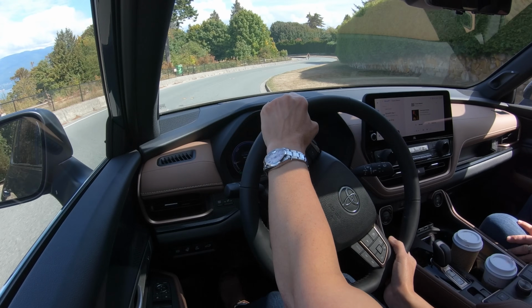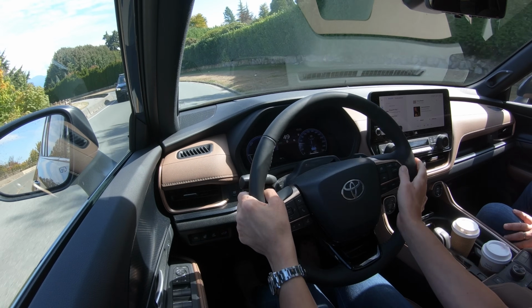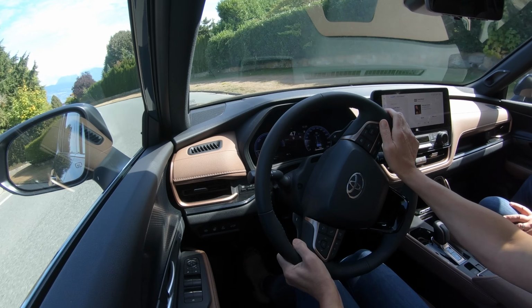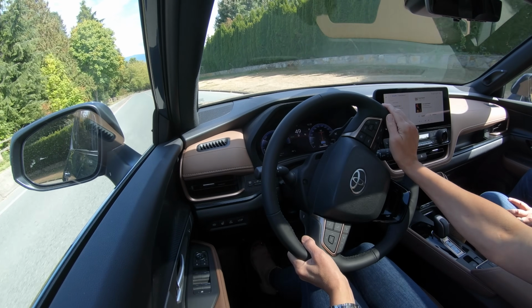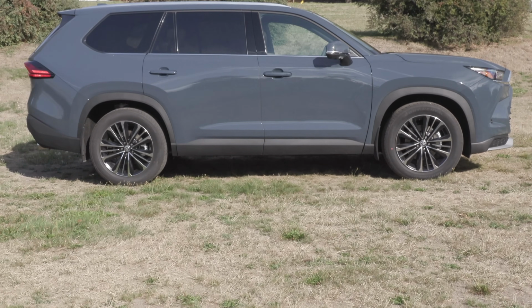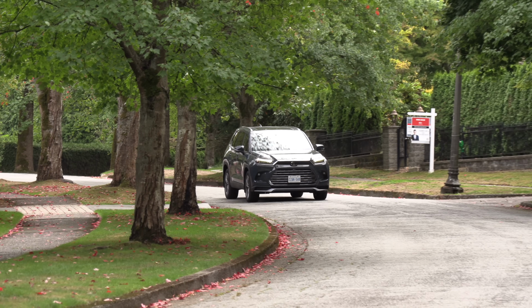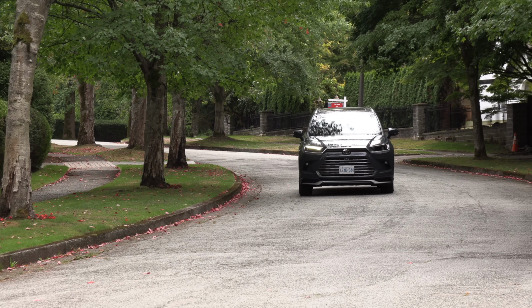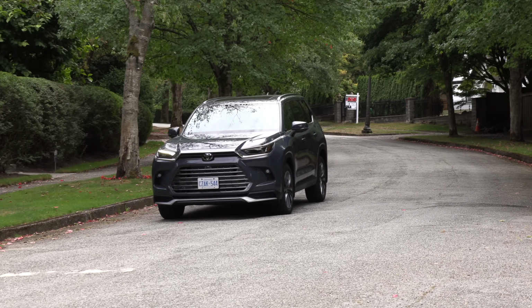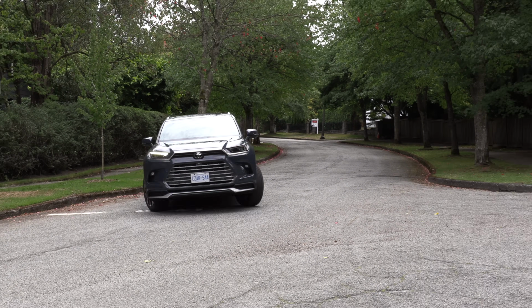I also find that the visibility in here is very good. It's easy to get in and out of the vehicle because it's not sitting up too high, yet the ground clearance of 8 inches is still very good for this model. You'll be impressed. The Hybrid Max powertrain in particular is impressive because it's a nice blend of power, performance, and then of course the fuel economy.